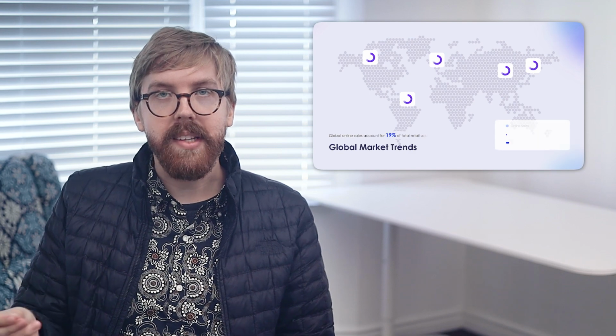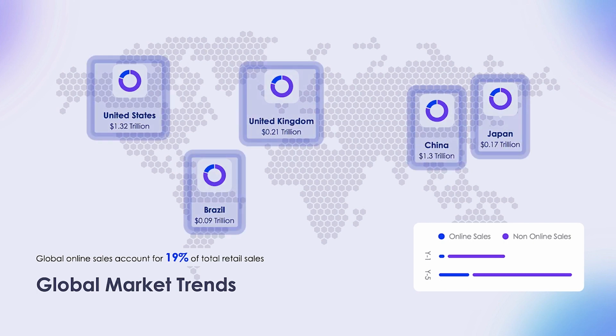Okay, moving on. Global market trends. Validate your product to stakeholders and show a product idea will work on a global scale. Identify the market trend that your product meets and then use this slide to visualize its global expansion. Icons on the map can be moved around to show different countries the product can expand to.